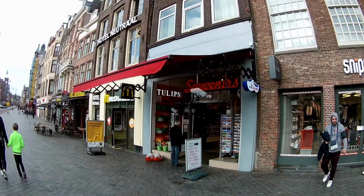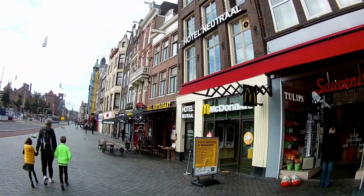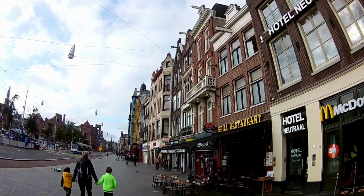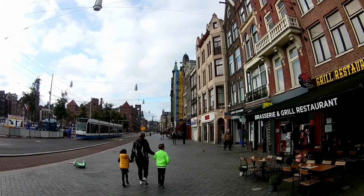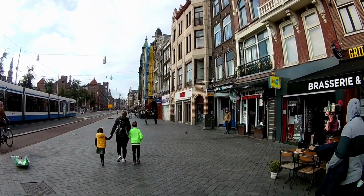You can also see shops like souvenir shops. You can also see the McDonald's, and even there is a hotel on the corner. And there are so many places. There are so many shops, like if you want to eat something, or if you can just buy something that you really need, just in the corner, you can find everything what you need in the heart of Amsterdam.